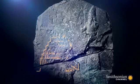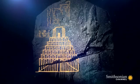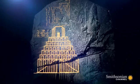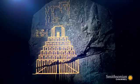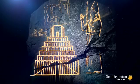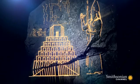This tablet provides the first ever image of the real Tower of Babel. It confirms the building was a Mesopotamian stepped tower and illustrates the 7 tiers of the ancient megastructure. Significantly, it also clearly identifies the man behind it, Mesopotamia's most famous ruler, King Nebuchadnezzar II. The building and its builder on the same relief.